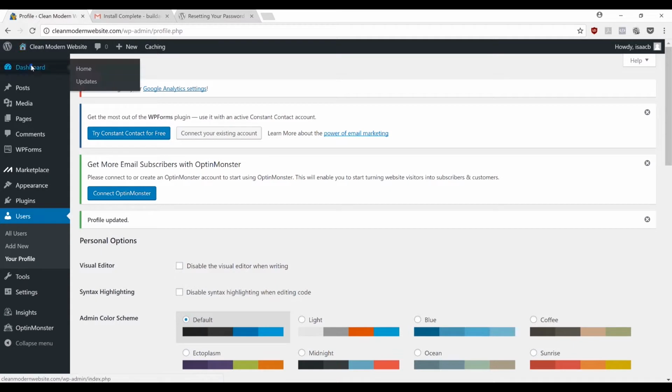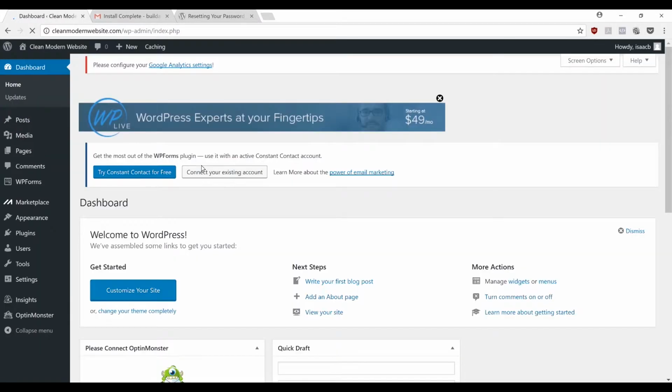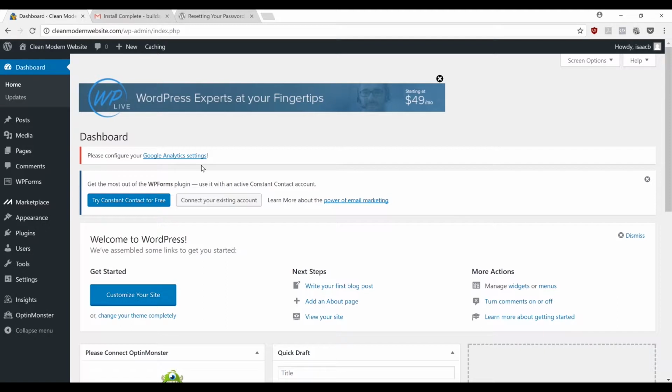Alright, so we're back here. Before we get on to installing a theme, let's do a quick little rundown of everything we have here. We're going to go through it all individually later, but let's just do a quick overview. So this here is your dashboard. Now you have things here like your posts. We'll go into that later, but that's how you create posts. This is media, so this is where we can add new photos, videos, images, everything there.